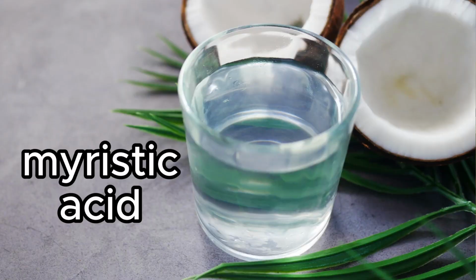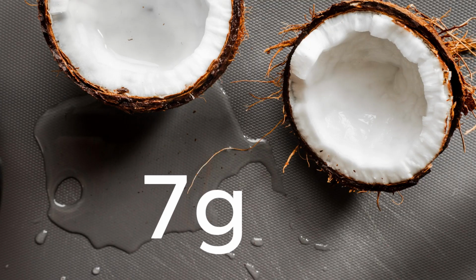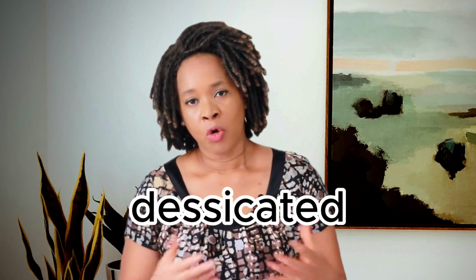Coconut oil contains myristic acid, which helps to fight infections. Coconut oil is one of the healthiest oils for cooking. The flesh of the coconut contains medium-chain fatty acids, which may help with weight loss. With all these benefits, coconuts still only contain 7 grams of sugar per 100 grams. Stick to the fresh coconut rather than the desiccated type because all the water has been removed from that, so it will have a higher sugar content.